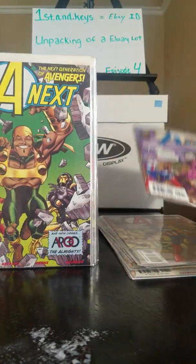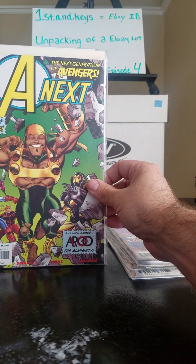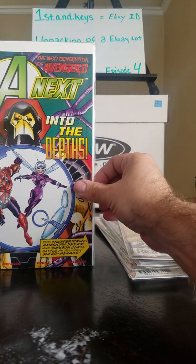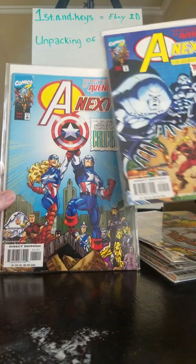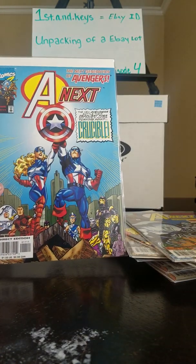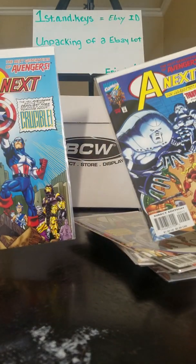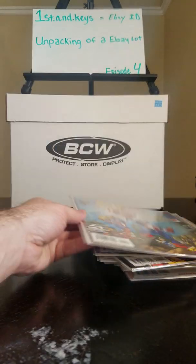And I got a 5, a 6. It says introducing the son of Hercules. 7, 8, 9. Says introducing all new superstars, and number 11. I have all of them. I have probably 2 or 3 complete runs, so I have a few extra 10s and a few extra 12s that I can slip in and create another run with this one.